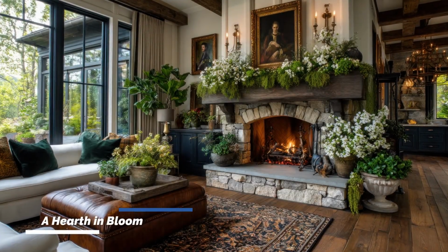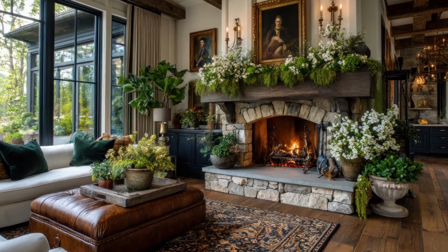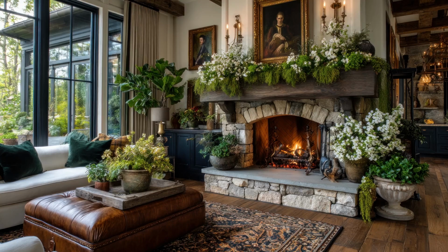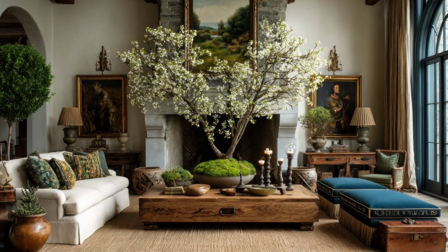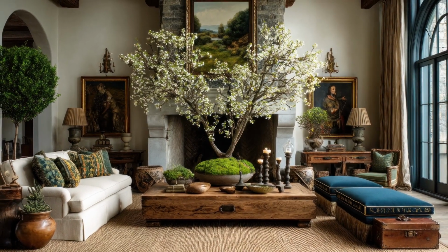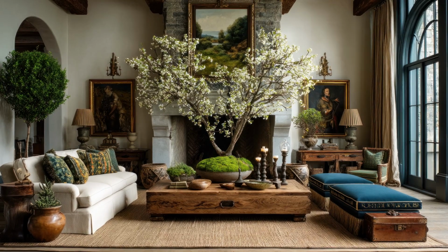The fireplace is a focal point dressed for the season. A garland of faux dogwood branches crowns the mantel, with brass candlesticks and vintage portraits flanking either side. The trick? Mixing old and new with purpose. Ralph Lauren's styling is always curated, never cluttered.